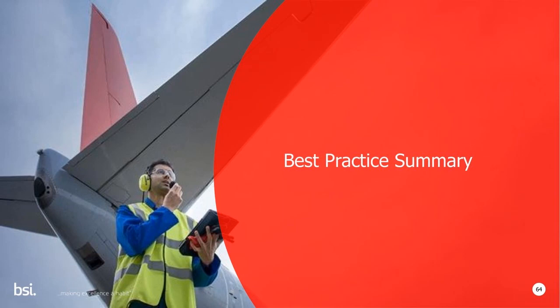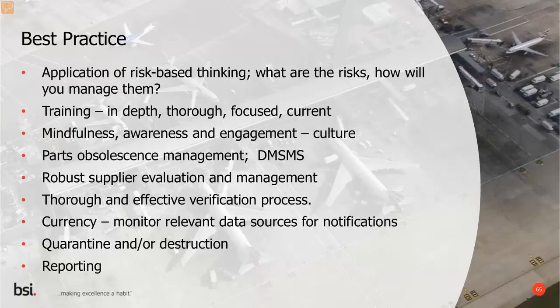So let's have a quick look at some best practice items, a quick summary. Application of risk-based thinking. What are the risks? How will you manage them? We've looked at some of those risks. We've looked at outsourcing. We've looked at geographical risks. We've looked at the types of products where risks are arguably higher than others. So electronics is a higher risk perhaps than hardware.